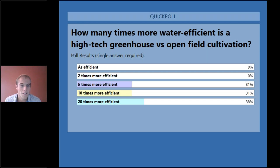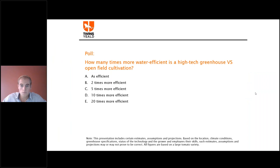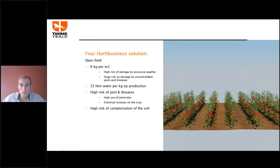Nice. The right answer is 10 times more efficient, according to our research and the researchers of Ruhr University and Wageningen University. So let's go through all the technologies and I can explain a little bit more about that. But please take care of the side note. It's all projections and it always depends on every situation and all the circumstances: where you grow, how to grow, who is growing, what technology you're using, etc.